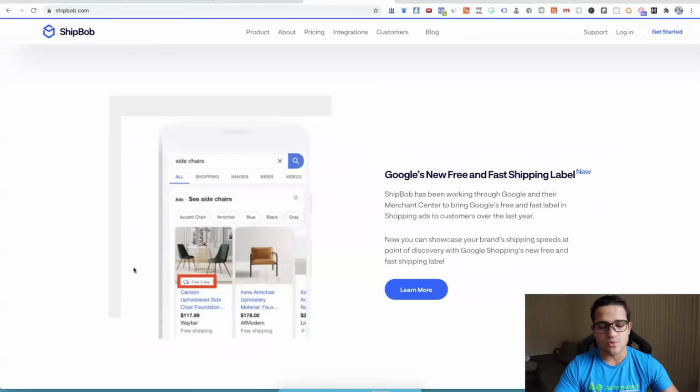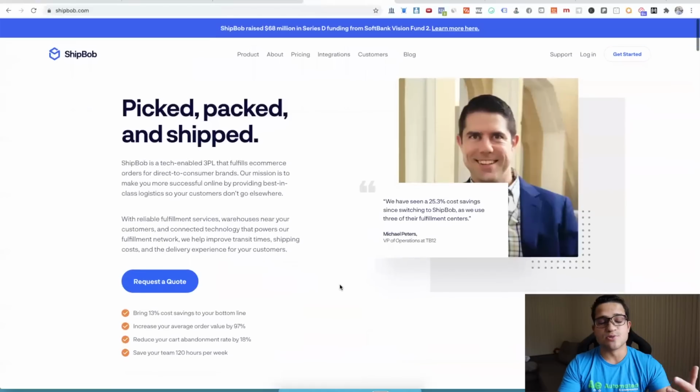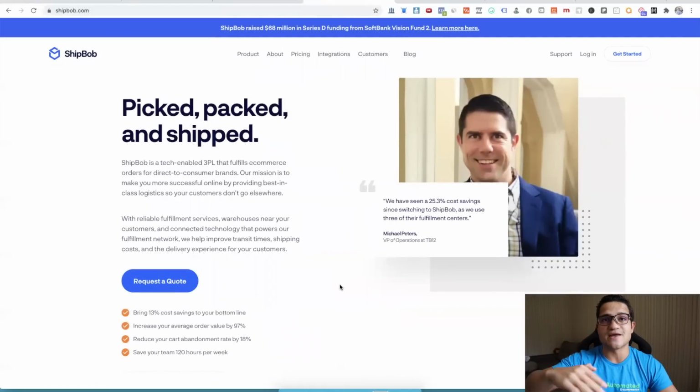For example, Shipbob works with Google, in this case, to put free 2-day shipping on all their Google ads. So if you're running Google ads and you want to really get an advantage over all these big brands out there that are competing for the same keywords, then you can put that free 2-day shipping on the top of your listing and get that extra click-through rate from people that want a faster shipping time. This also applies to your product page. You can just put free 2-day shipping or fast 2-day shipping on your product page. It'll really increase conversions and help you get that extra boost of sales that you need.